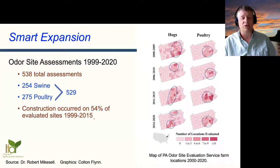Of those done in the first 15 years, he evaluated the progress and found that 54% of the sites actually had construction on them. When we start to map those, we look at this column here, which is hogs, and the other column, which is poultry. And of course, these are Pennsylvania counties, and the darker the pink, the more site evaluations Dr. Meixel did. And these rows are in five-year increments. I'll note that the first row that says 2000 to 2005, over here we have 1999. Three site assessments in 1999 were lumped into the year 2000, just to make our graphic here, provided by Colton, a little bit nicer.